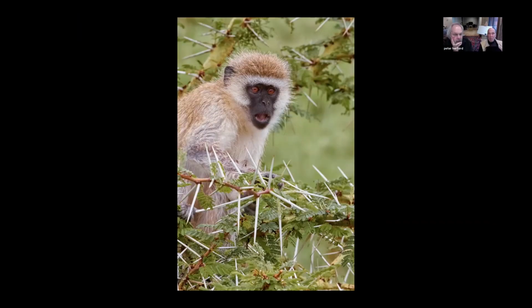Wait, back up. One of the vervet monkeys in a bit of a sticky wicket, so to speak. He's actually eating the thorns. So he pulls them off one at a time, turns them around, and just makes a little meal out of these. Crunch. Yes.